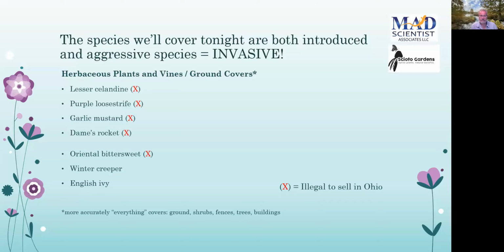Purple loosestrife, which is a big invader in wetland habitats. Garlic mustard, which shows up about anywhere, but particularly in forested understory areas. And then Dame's rocket, which I was a little sad to learn was actually an introduced species. It's not quite as invasive as some of the others we'll discuss, but it is very attractive, and people tend to see it along roadsides and think, I'd like some of that in my yard, and transplant it, and it can get away from you.